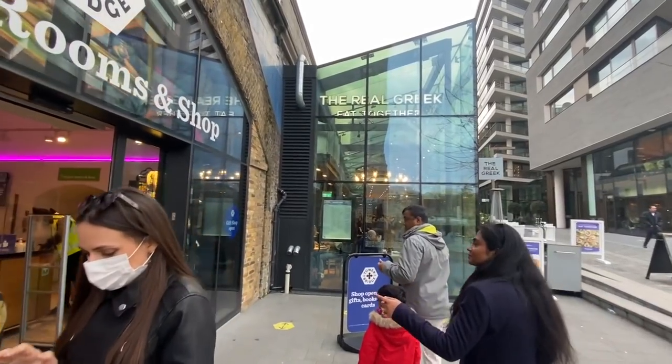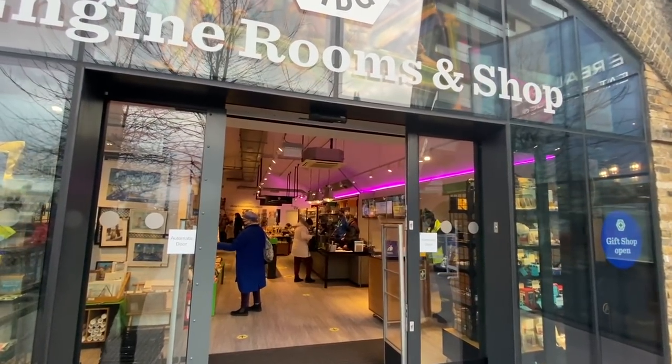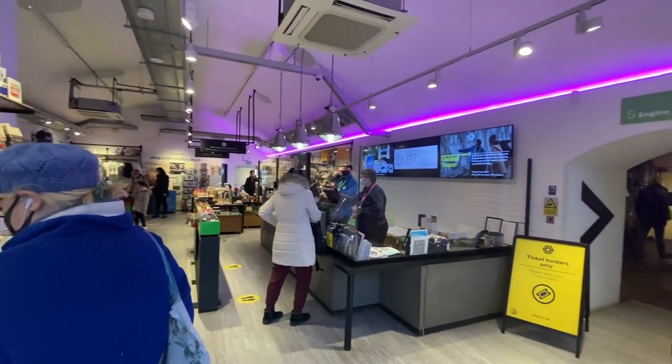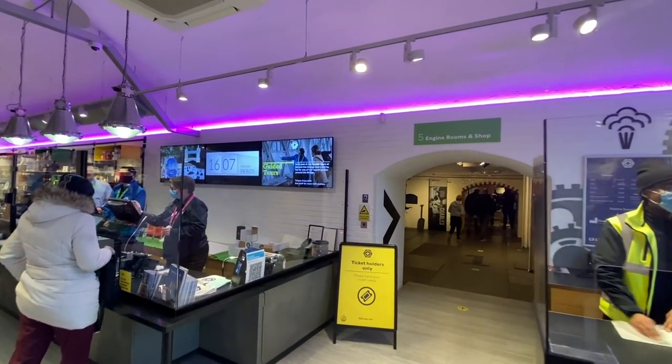Inside here. So obviously you don't have to pay for this section. I'm assuming you have to have your... Oh, yes, you do. So if you have your ticket, I'm guessing. Ticket holders only. That's right, I have my ticket here. This is how we can enter through.